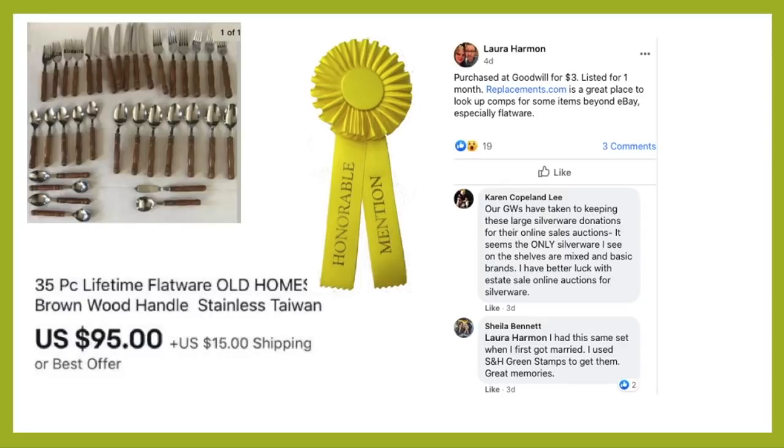Next, we've got Laura Harman, who purchased this at Goodwill for $3, listed for 1 month. Replacements.com is a great place to look up comps for some items beyond eBay, especially flatware. This is a 35-piece lifetime flatware old homes brown wooden handle set. And you can see it's quite vintage. So she purchased them for $3 and they sold for $95, the whole set.